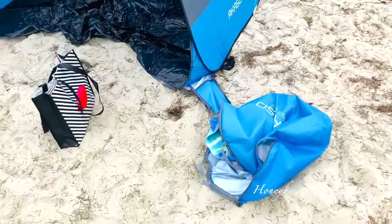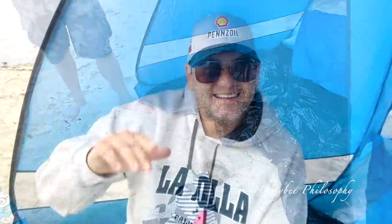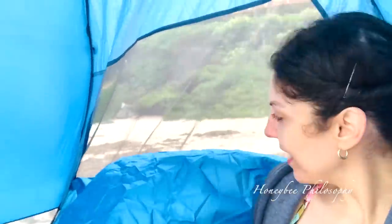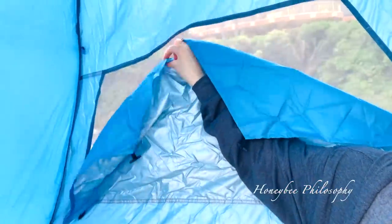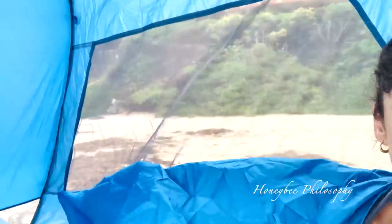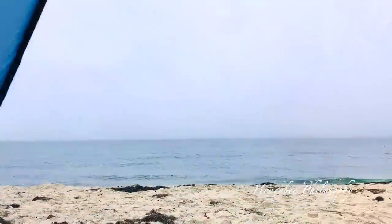And it also has these little things here so you can put some weights down on it so it won't fly away. Hey guys. We're in our tent. It's so cool. And this is actually a little window that you can hook on the corners there. So you can have even more privacy, but we want it to be open. It's really pretty back there, actually. We moved the blankets inside. And this is currently our view.